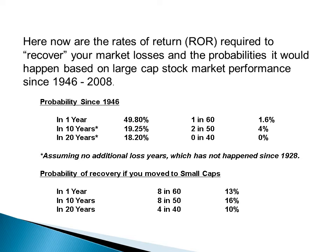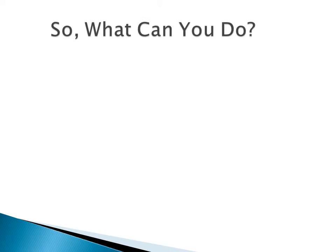And we're talking about retirement funds. That's a pretty high level of risk to subject yourself to, considering you don't know how long you're going to live, and the likelihood is you're going to live a long time into retirement. So what can you do?